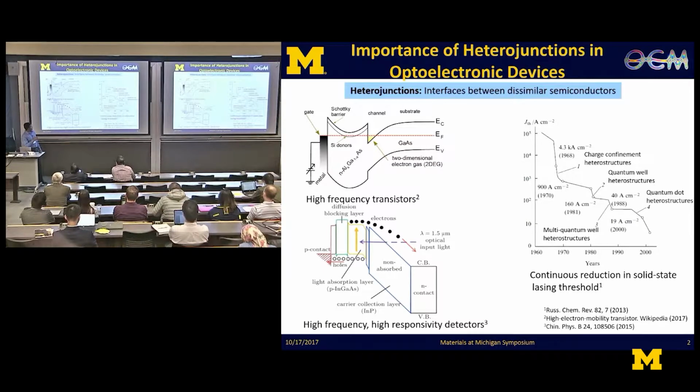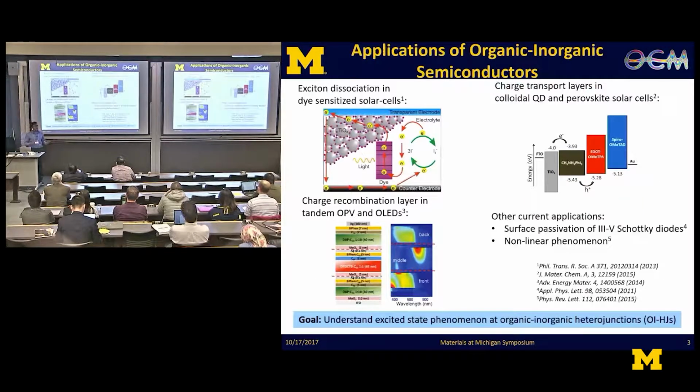There are the two-dimensional electron gas structures, which are used in our high electron mobility transistors, which do RF communications in our cell phones. And there is the InGaAs detector, which is the backbone of a lot of the fiber optic communication that powers our information transmission infrastructure.